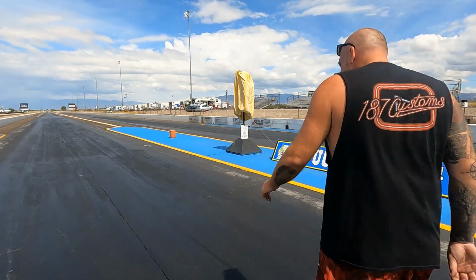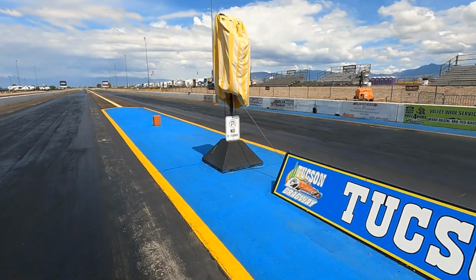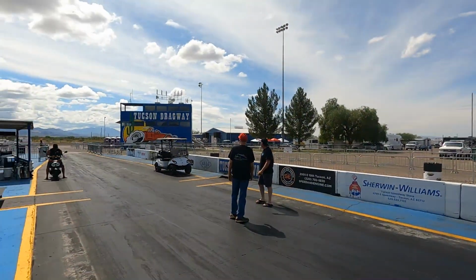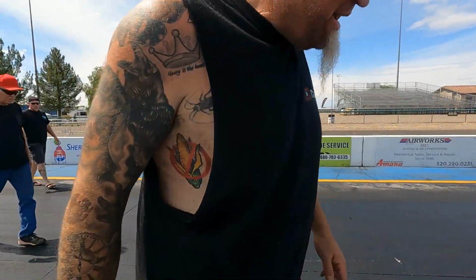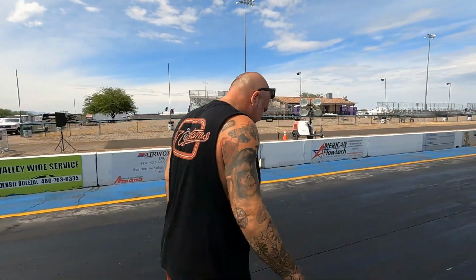I'm guessing someone has taken their tree out at some point and there's a no U-turn sign on it now. No U-turns. That deal right there is cool, man, because you always see that whenever somebody's here at Tucson. Yep. That deal's pretty cool. I mean, should be good. Should be good racing.